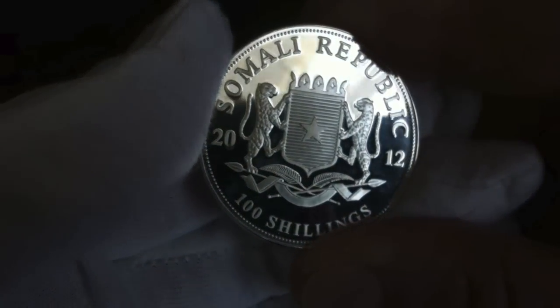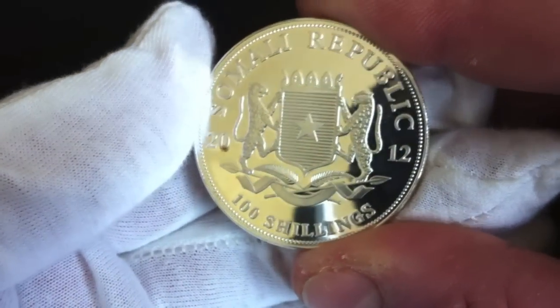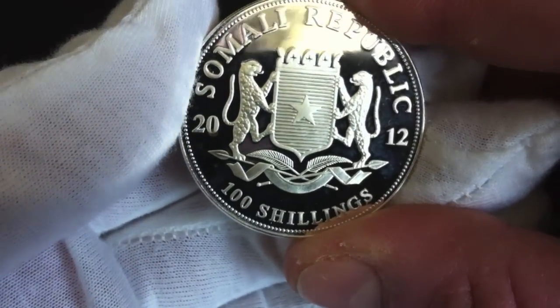The star in the center of the crest was used by the Italian administration, Somali, which was one of the colonies of the Kingdom of Italy, and that went between the 1880s until 1936.